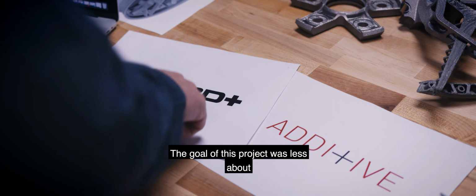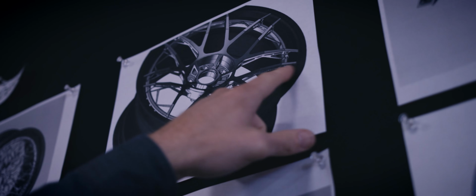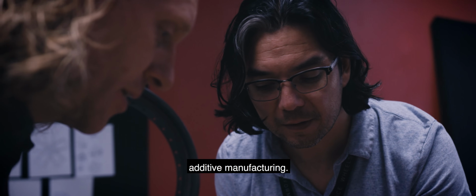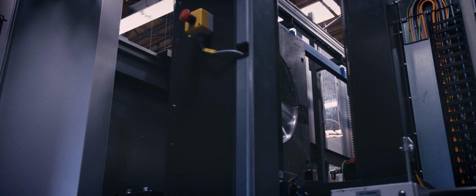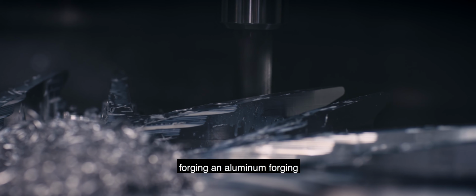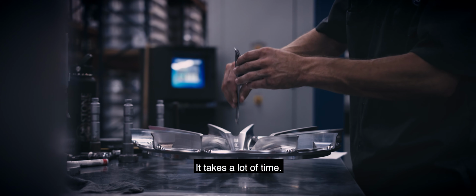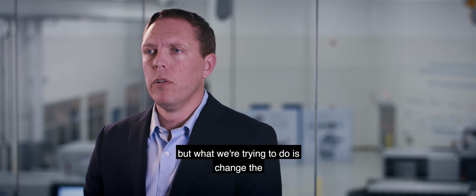The goal of this project was less about producing a wheel for the market. It really was a concept wheel to really show the possibilities of additive manufacturing. What we're looking to do with HRE is really redefine how wheels are manufactured. The current process of taking a wheel forging and aluminum forging and machining it away, it's very expensive. It takes a lot of time. It does give you a beautiful component at the end, but what we're trying to do is change the material game.